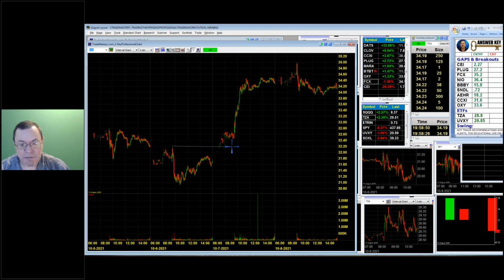See how far this guy ran when it broke above, gapped up. And by the way, that's my favorite pattern, a small gap, not a big gap, but a very small gap above the previous day's trading range. Often leads to a big explosive move to the upside. And that's why we had a really good move in Freeport.